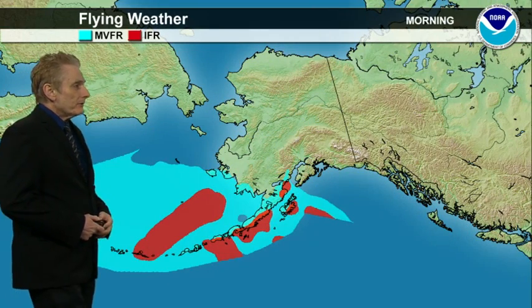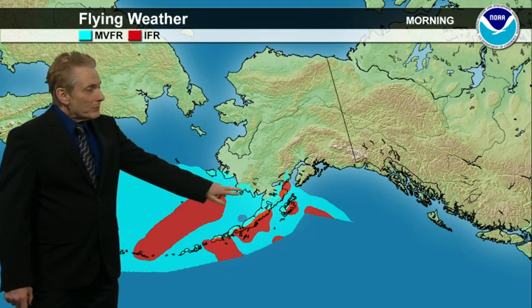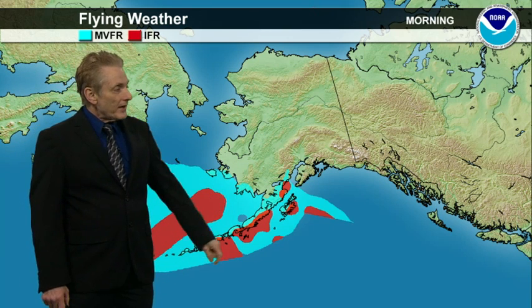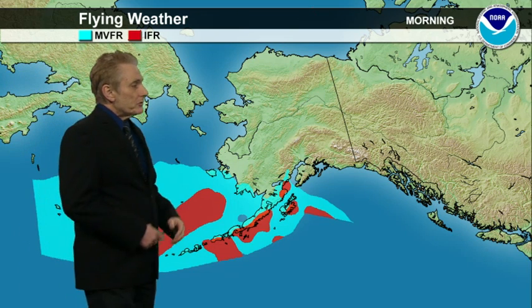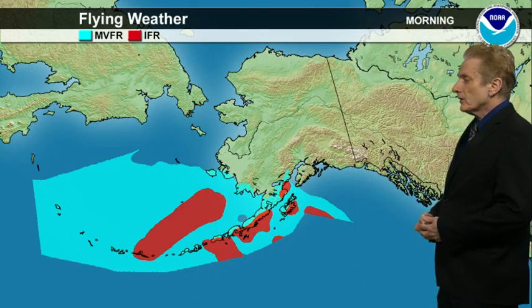For flying weather, VFR at least late tonight, early tomorrow across all of the Panhandle, North Gulf Coast, all of the interior, and some marginal VFR possibly reaching the southwest coast here later tonight, with the IFR on the south side of the Alaska Peninsula, and then another band right through here from St. George Island southwestward to Atka, otherwise marginal to the west. VFR, northern Bering, all of the Arctic coast.